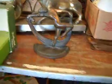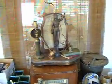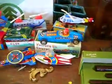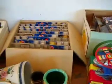There's another, looks like a doorstop of a ballerina there. That's an early one too. There's an unusual Bill of Rights clock there. We have some new old stock tin toys, wind-up toys. We have Starting Lineup stuff. We have Hot Wheels cars.